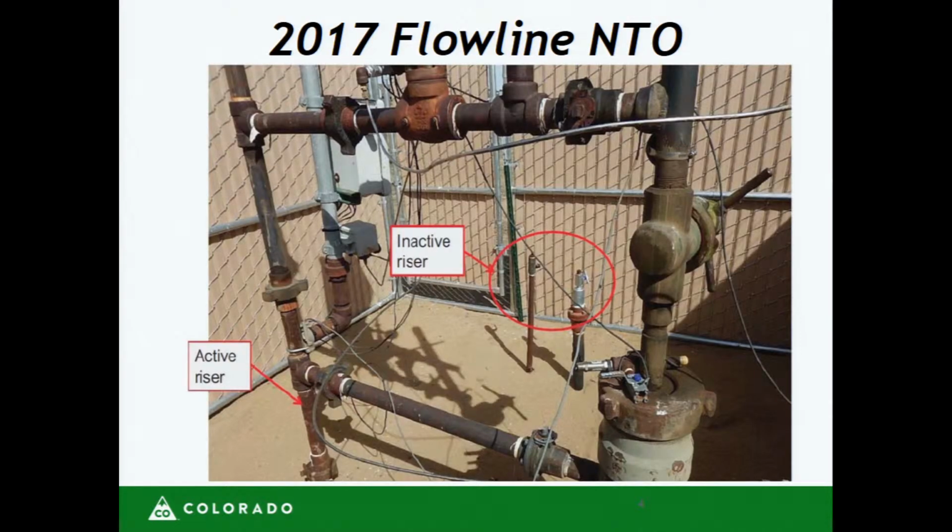And of course, we had an event in 2017 that led us to create an NTO. The biggest walk away from that, and what we asked operators to do, concerns these risers, this pipe sticking out of the ground. The riser is the surface connection of a buried pipe that comes out of the ground. You can connect things to it, and you can flow liquids through that line.